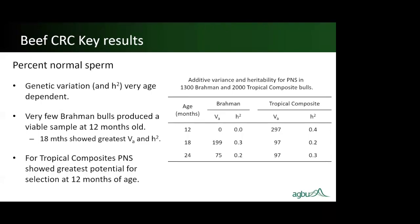But there's a big difference in the level of genetic variation between those two sampling periods, almost 200 at 18 months of age and less than half of that at 24. And the heritability is correspondingly 0.3 at 18 for Brahmans, 0.2 at 24 months of age.